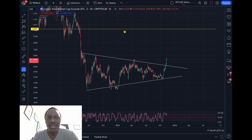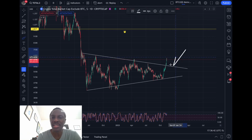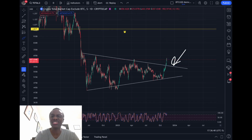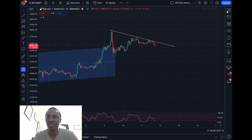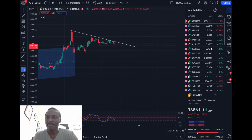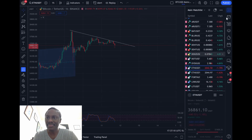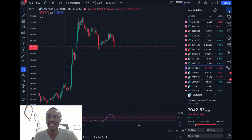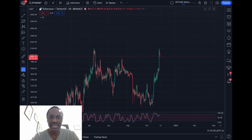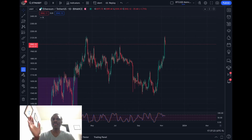All right, so this is the major resistance that we're breaking. The 500-day resistance, and on this chart, the total 2 chart, we've just broken it. But if you look at your assets that you're trading, you may notice some are a little below, some are at, and some are just breaking. So obviously, as with anything, there's a lot of variation. So you see Ethereum, for instance, it's above $2,000, but on a high time frame, Ethereum has already broken its major resistance, or actually, no. Ethereum's just at its major resistance.